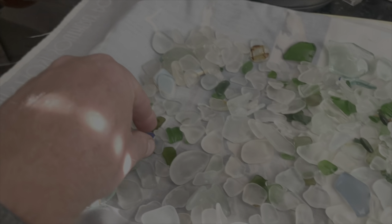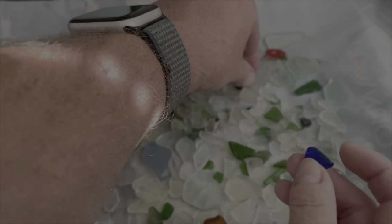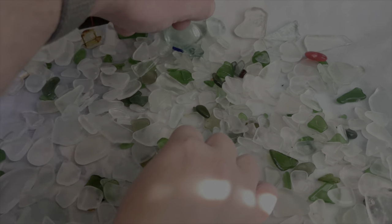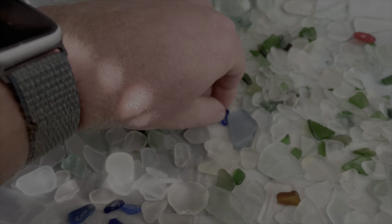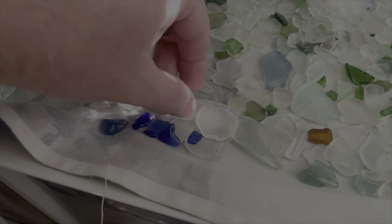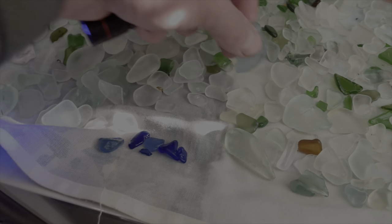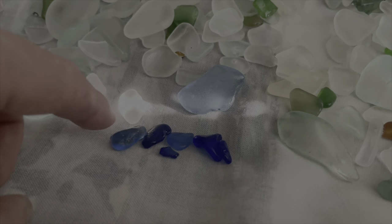But we found quite a lot of blue, didn't we? You found quite a lot of blue. I found this piece though. I did find that big piece. That piece was your piece. There's another bit that I found. You found this piece. So I think this is the most blue we've ever found on one beach. Don't you think? Definitely. I did find that big bit at Charmouth, but I think this is probably the most blue.